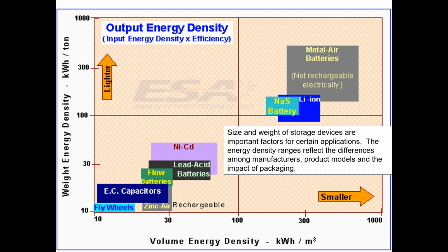And then down here, in terms of volume energy density and weight energy density, the capacitors are not the best. In other words, you can only store so much in the capacitors, so they don't have a huge kilowatt hours per cubic meter. But boy, they can sure deliver that in a small amount of time. Also, flywheels, again, are probably not the best package in terms of kilowatt hours per cubic meter, but they're small enough that they're practical.